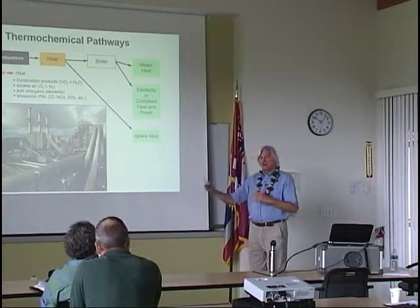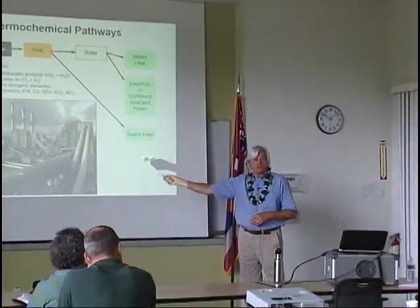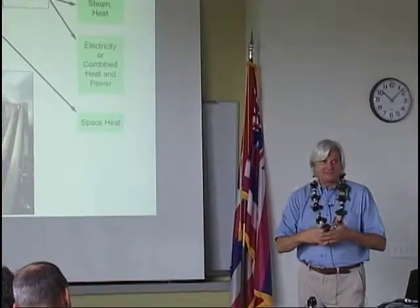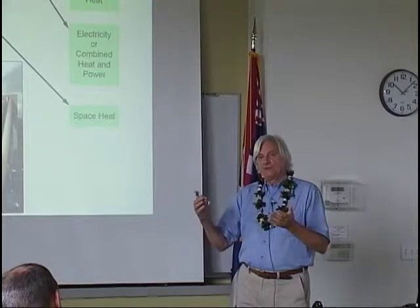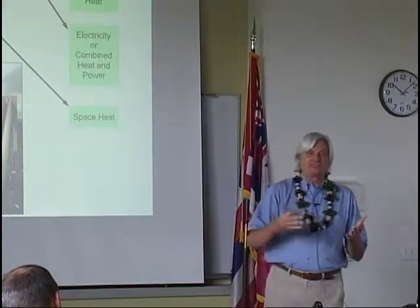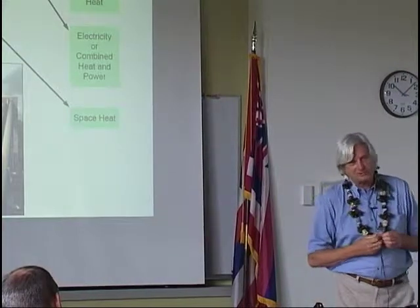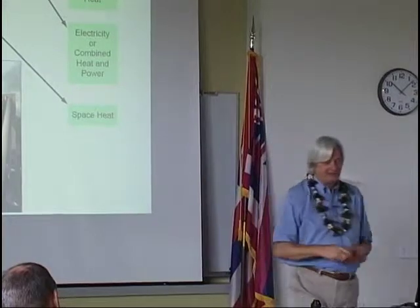And you can see that in the forest products industry with sawmills that have a power plant for burning their residues, and these ag residues, whatever their low value fuel is. They produce electricity, but the heat can also be used in the dry kilns to dry the lumber.